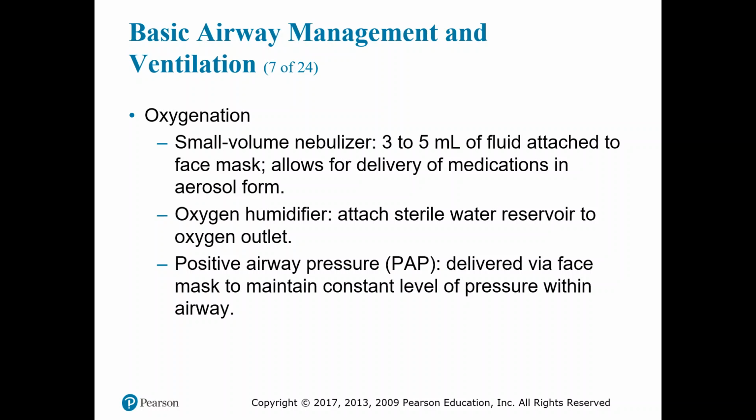They're attached to a face mask or a pipe or a mouthpiece that delivers medication in an aerosol form, or nebulization, that is more likely to pass through the upper airway to the lower airways. Pressurized oxygen or air enters into the chamber to create a mist, and we're looking at 6 to 8 liters per minute usually to properly nebulize the medication, which the patient then inspires or breathes in.